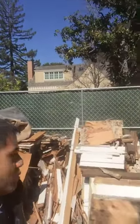We just started, this is week 1 for our Palo Alto whole house remodel. We just started demolition. We dropped off the lovely toilet. And as you can see in the background here, we have piled up the debris along the fence just to keep things clean, clear out of the way.